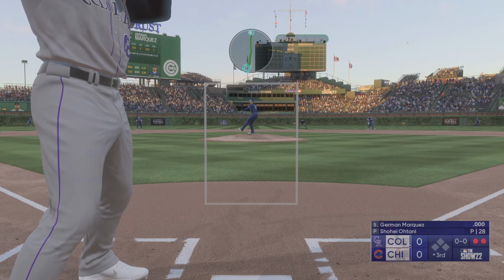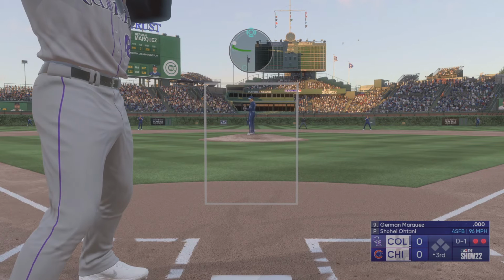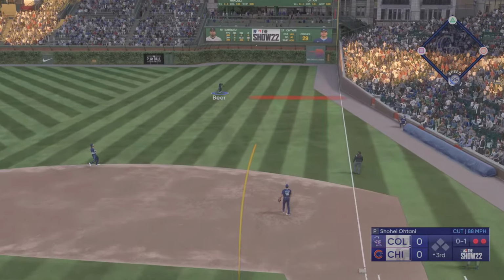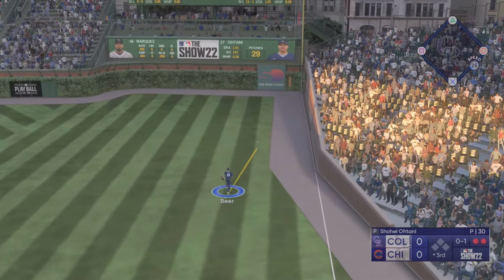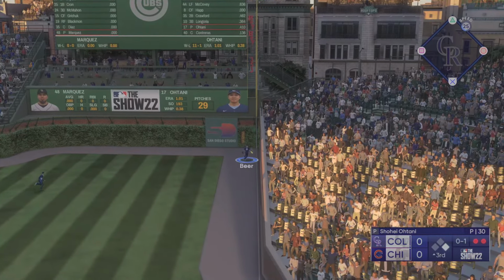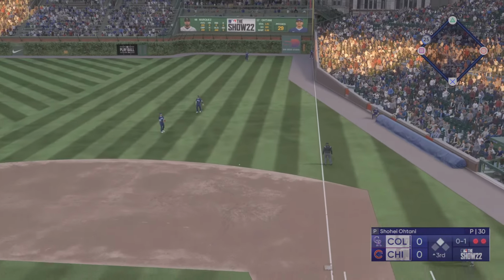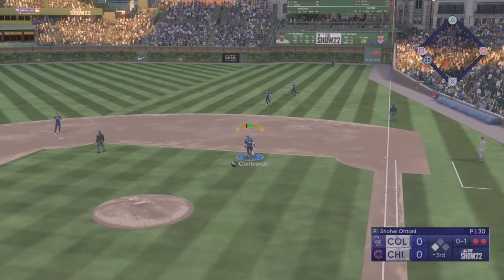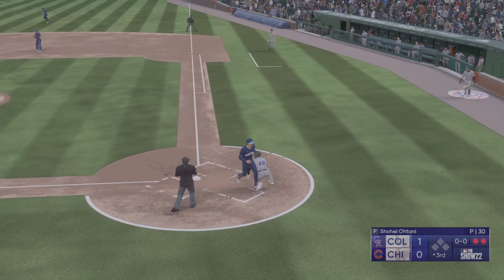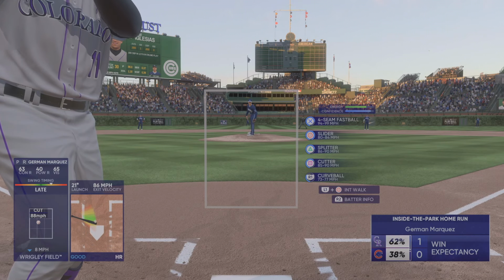Into the box now is the Rockies pitcher, Herman Marquez. In there, and it's 0-1. In the air, right field. And it gets by him. Throw is wide. He's off the bag. Run scores, and this inning continues.